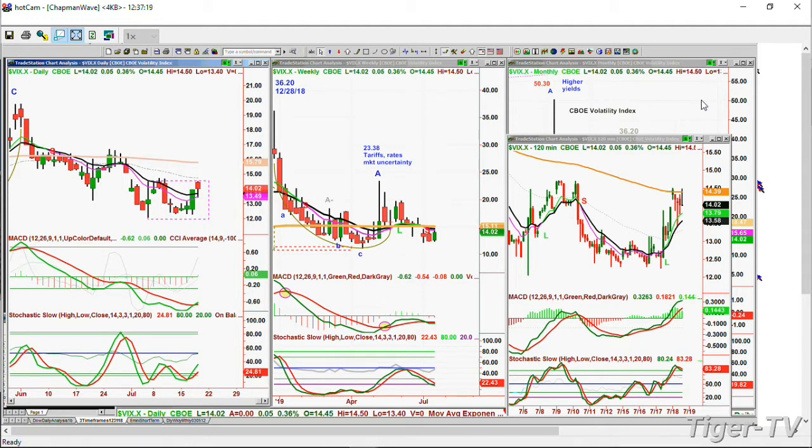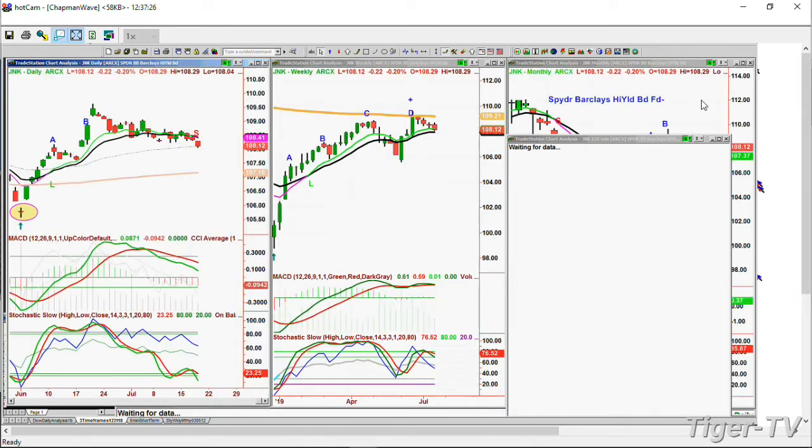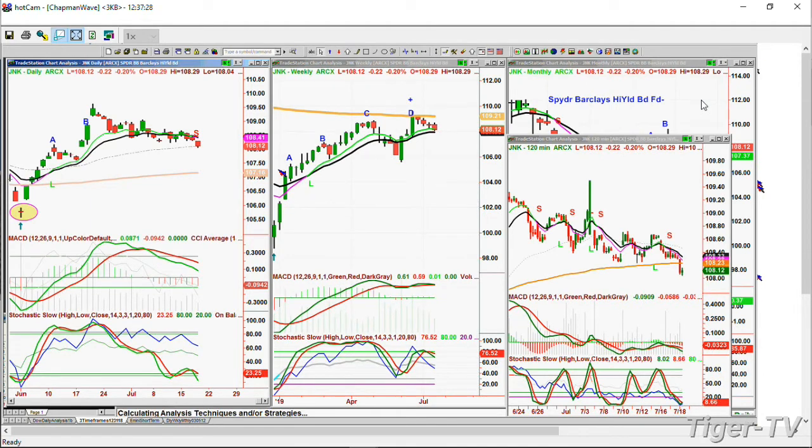And so here's a good one. The JNK, this is the junk bonds, look at this, junk bonds trading right now, having made a peak B and then pulled back sharply.